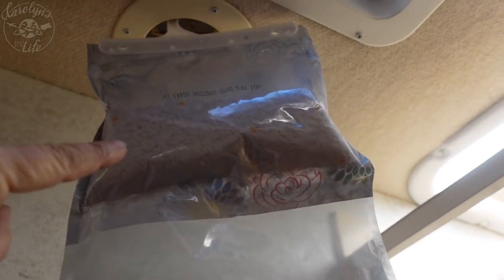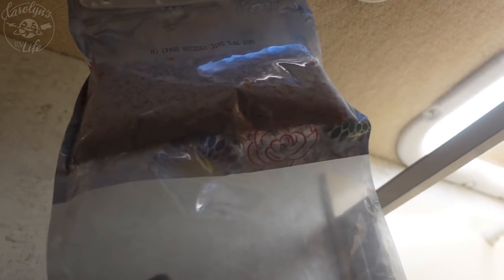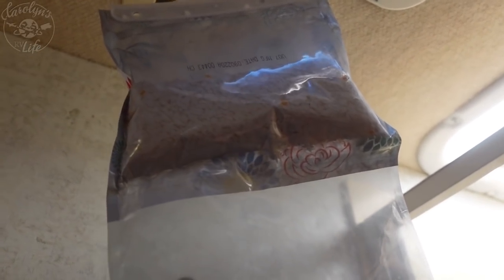I did buy some of these moisture absorbers, so I got this hanging in here. This is really poison apparently, so I'm gonna have to just let this hang here while I'm parked and then get rid of it while I drive, because if it falls and breaks open, it's poison and toxic, and of course Sadie. And then we also have, I mean, that's black.